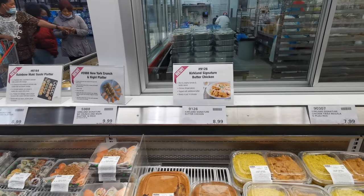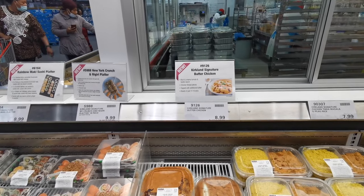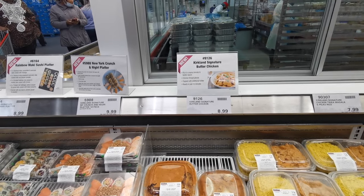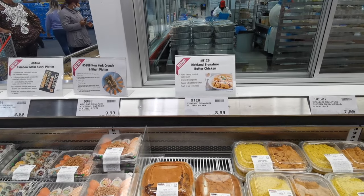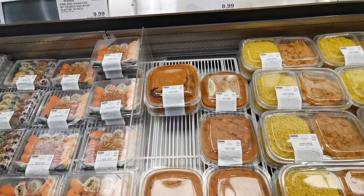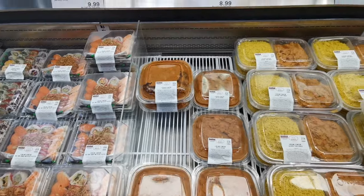Another new ready meal is the Kirkland Signature Butter Chicken. This is coming in at £8.99 with no VAT. It says it is a rich and creamy tomato and butter sauce, chicken breast pieces topped with additional butter. It's ready in 10 minutes and that is what it looks like.